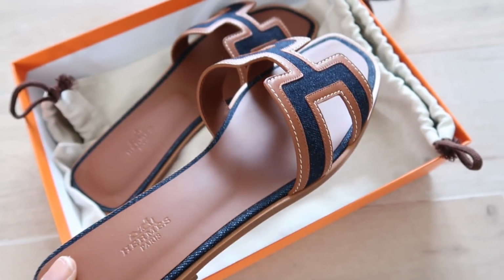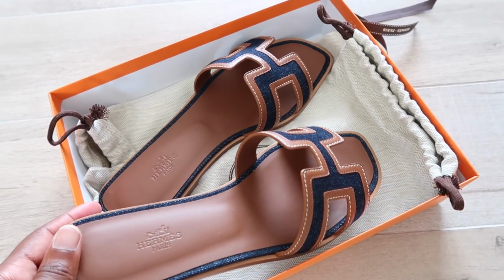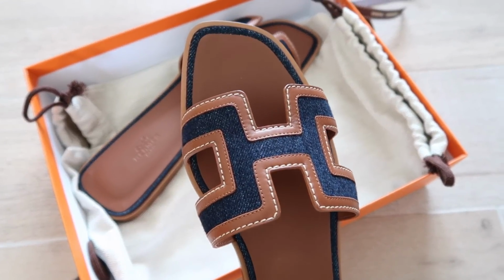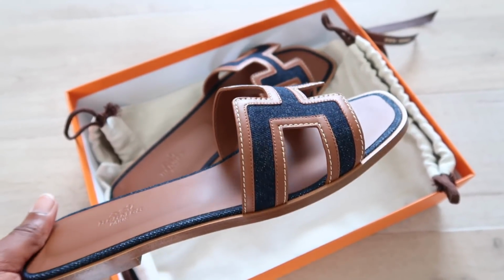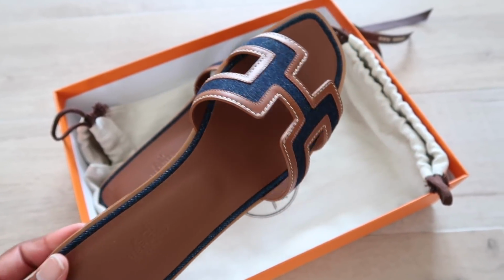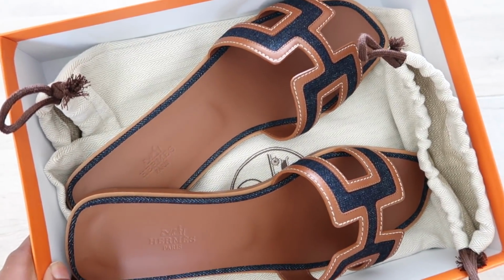I don't have a lot of neutral sandals, and I'm finding that because I'm in Miami, I'm wearing a lot more white, and so these would go really well with my monochrome looks, my white looks, or even with a pair of denim jeans and a nice white top. Like, incredible. I love them.